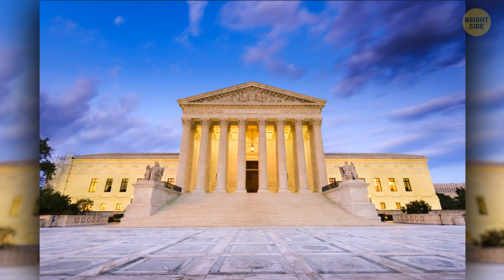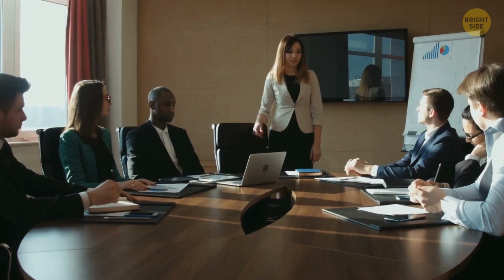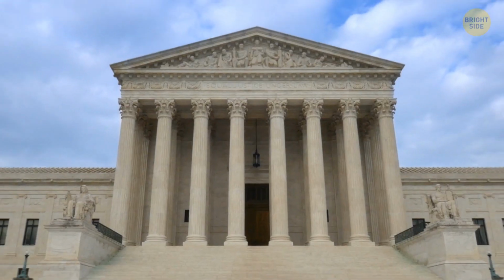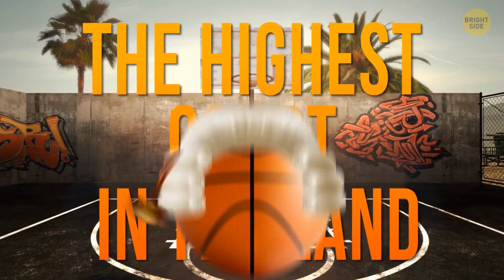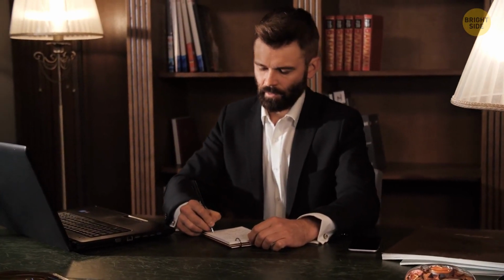Most of the Supreme Court building is what you'd expect: courtrooms, offices, and other generally dull workspaces. But that's until you get to the 5th floor. The building has a hidden basketball court, nicknamed the highest court in the land. This court is frequented by many of the building's workers.